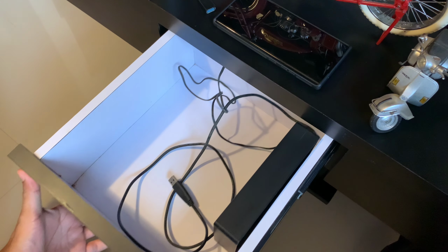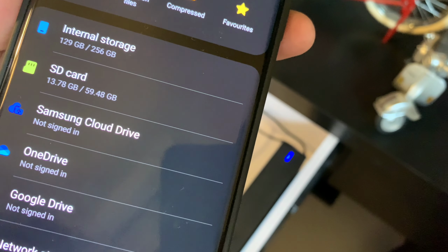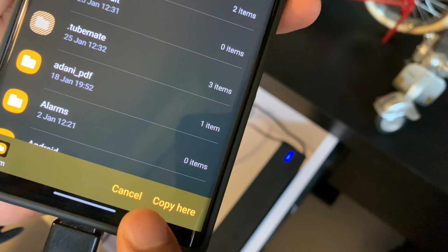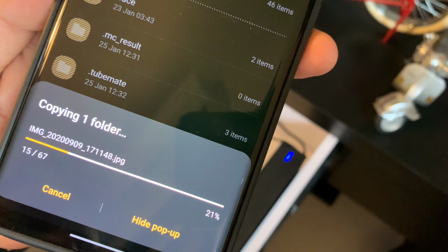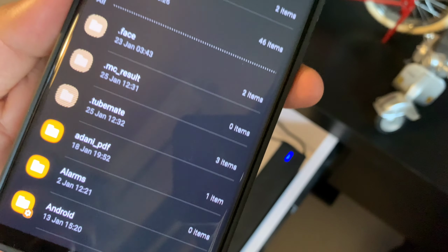I also have an 8 TB hard disk where I dump all my footage, and with just the help of an OTG cable, I can read that 8 TB hard disk on my phone, and with UFS 3.0, transferring files from the hard disk to the phone is exceptionally fast. So I don't really miss a desktop all that much. These are the main reasons why I decided to go for the Samsung Galaxy Note 20 Ultra.